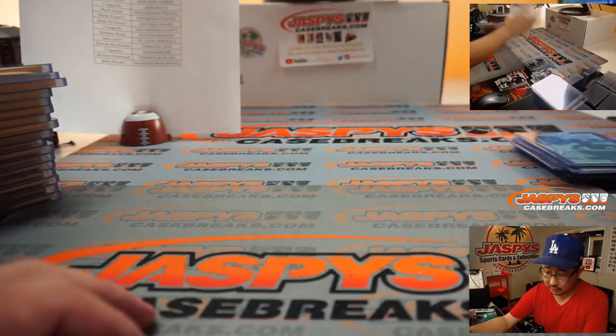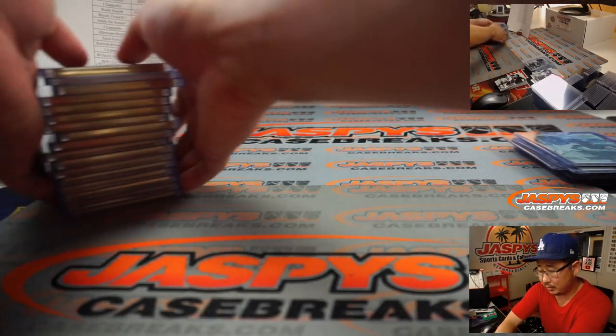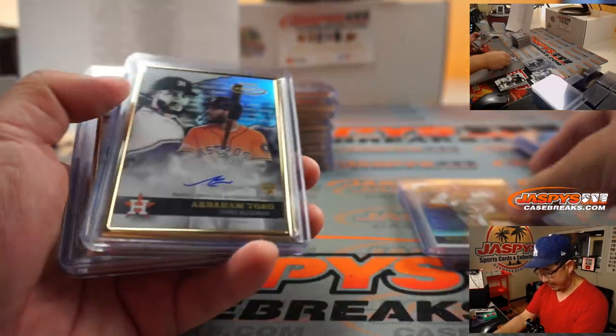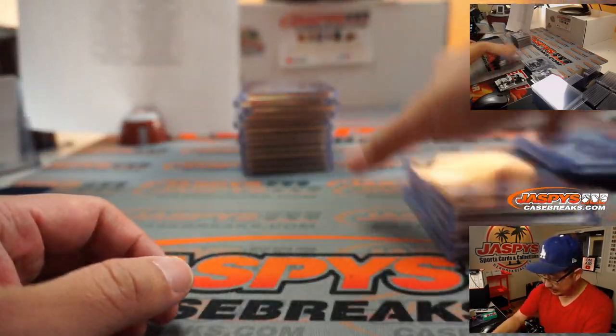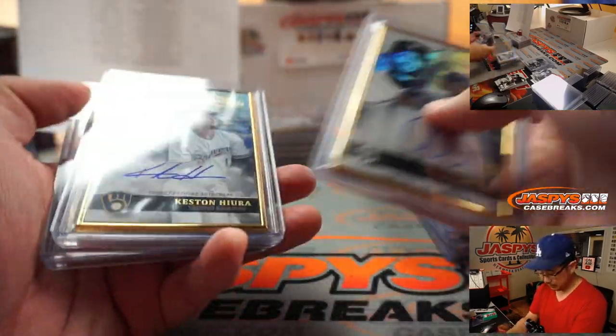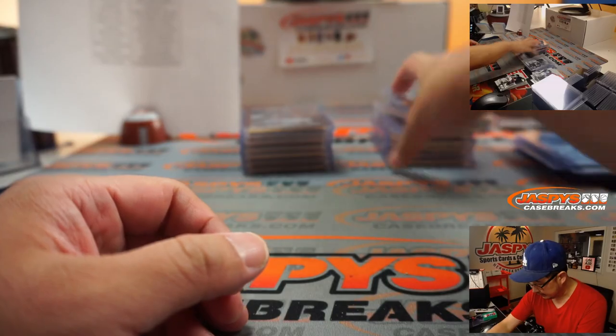And there you have it, boys and girls. Here's a quick little gold label, gold frame recap and that relic. So some pretty nice stuff. Will the Thrill, 3 out of 5. That was cool. So a lot of fun stuff here, ladies and gentlemen.